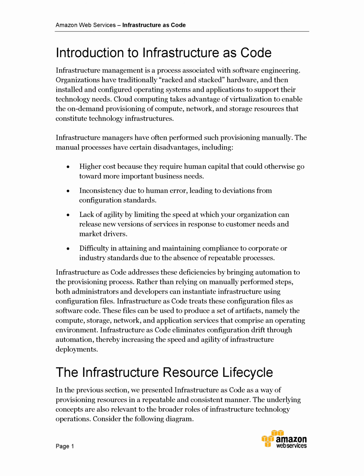Introduction to infrastructure as code. Infrastructure management is a process associated with software engineering. Organizations have traditionally racked and stacked hardware, and then installed and configured operating systems and applications to support their technology needs. Cloud computing takes advantage of virtualization to enable the on-demand provisioning of compute, network, and storage resources that constitute technology infrastructures. Infrastructure managers have often performed such provisioning manually.